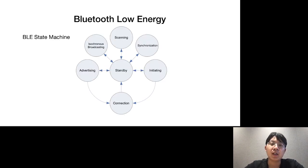I will introduce the low energy controller. And before introducing our attack method, let's first understand the basis of the low energy controller. The operation of the link layer can be described in terms of a state machine with the following states. The first, the standby state, is the initial state where there is no data to be transmitted or received, and the advertising state is the state where data can be sent over the advertising channels. The broadcast data can be received by entities in scanning or initiating states.